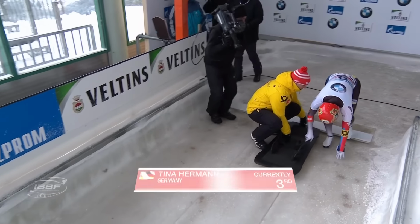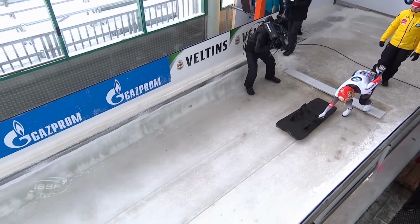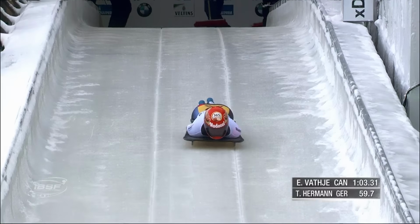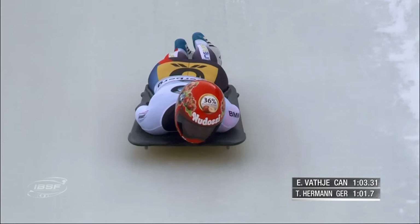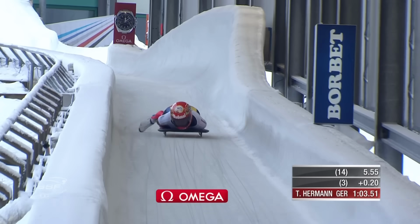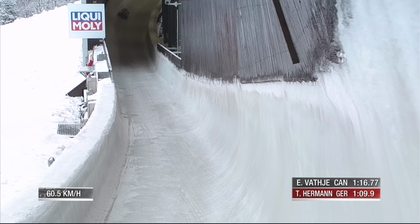Great pictures. There's Mama Rita. Top 3 then. Tina Herman of Germany in 3rd place, 1100ths off the tied lead. Lisbeth Vache of Canada is our leader at the moment. Canada go 1, 2, 3. 53 in the first run, 55 there, and boy, did she get a lot of that first curve, and 3 times she put her toe down in the exit to correct the steering mistake.